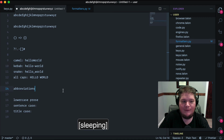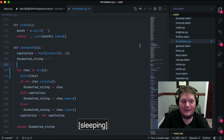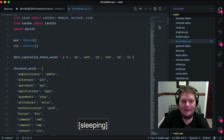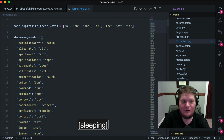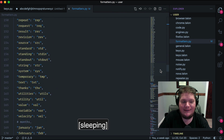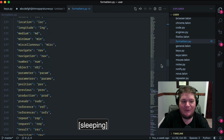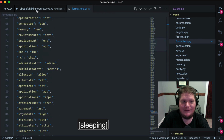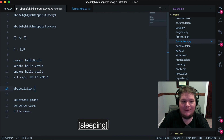There's another cool formatter. I pulled this from the community repo, NosJ Talon repo, but it's called shrink, or my command word is shrink, and it takes all of these different words where in programming you would use like the abbreviated form, and it's a huge list. I don't have these committed to memory, but whenever I think that it might be in this list, it is. It's pretty cool. I'll see if I can remember a couple of them.